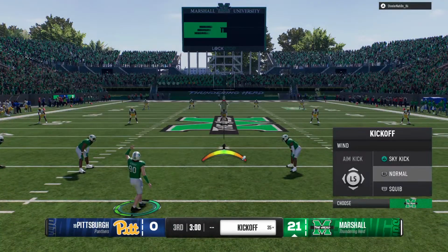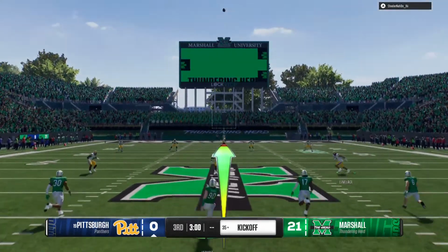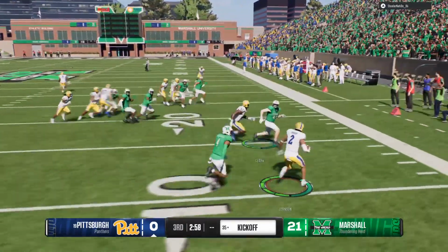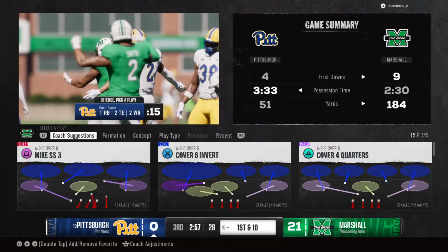Second half just about ready to go, and Marshall will kick it off. Fielded in the end zone, it's Johnson. Not nearly as much as he'd hoped when he brought it out of the end zone. He'll be stopped at the 15.